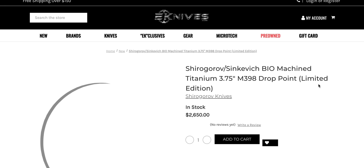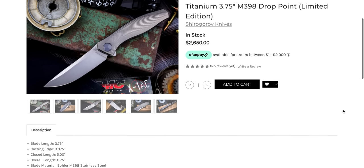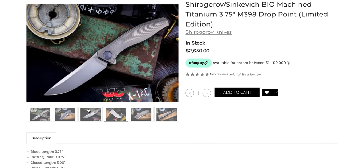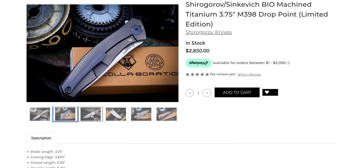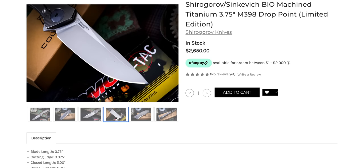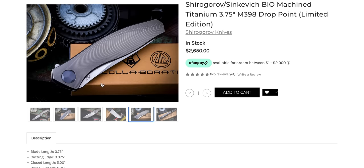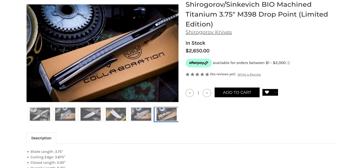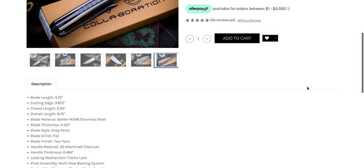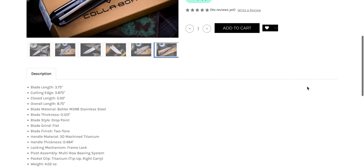That's the new Shirogorov Sinkovich Biomachined. I remember seeing when that dropped and being somewhat tempted. What is Biomachined? Oh, that's just what they call the texture pattern. It is nice. What threw me was the shape of the handle. I do like that pivot. That's really cool. It's M398, multi-row bearing. Dmitry Sinkovich and Sergei Shirogorov.